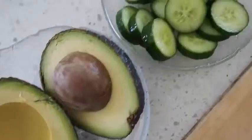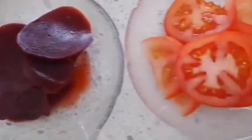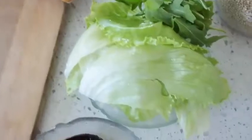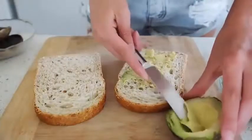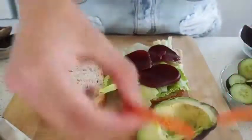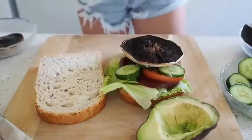Next one is just a fairly simple salad sandwich. I just put on, you know, all my favorite usual salad toppings, some beetroot, which is awesome, just any bread that you like, some lettuce and some rocket, and then these, which are my new favorite obsession, grilled mushrooms. I just grill them in the oven for like 10 minutes or so, or you can even put them in a pan, and then yeah, putting them on the sandwich just makes it like next level good.